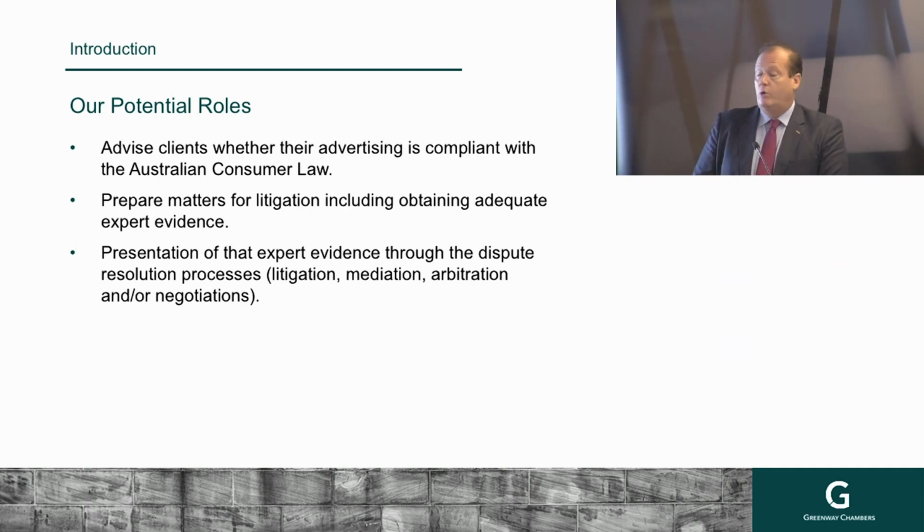What does it mean for lawyers? Essentially, we have to provide advice to clients, prepare matters for litigation, and also settle and construct the case by reference to the expert evidence.